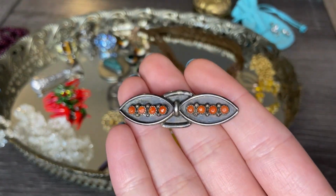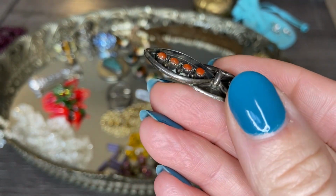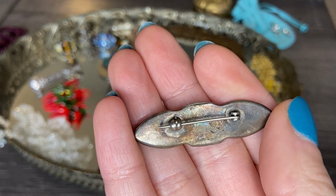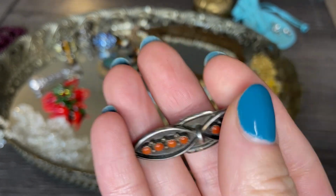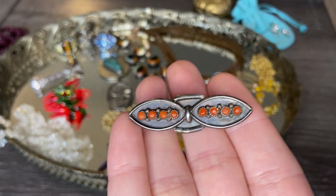Then we have this sterling silver piece. It has little tiny coral stones, bezel set there. Here's what the back looks like. No markings, and it is quite tarnished, but I just thought it was really pretty and worth picking up.